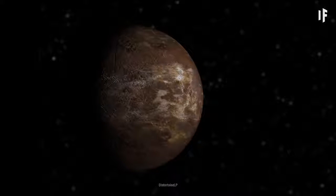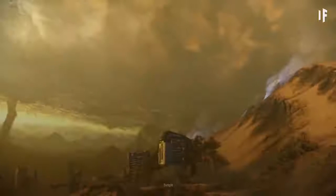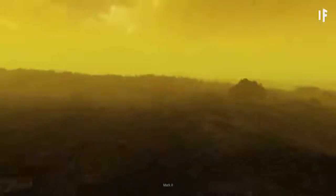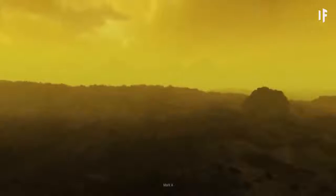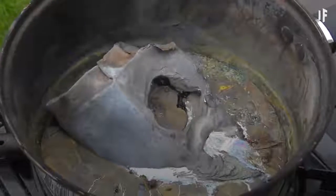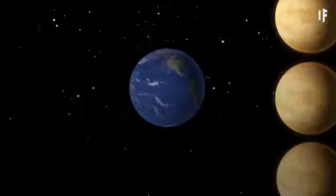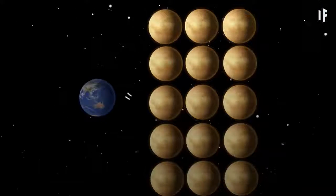Scientists and astronomers have been theorizing how to terraform Venus for over half a century. The two biggest issues that need to be solved are the atmosphere and the temperature on Venus. Currently, the surface of Venus is a sweltering 462 degrees, hot enough to melt lead. And the atmosphere, made up mostly of carbon dioxide, is 93 times as heavy as Earth's.